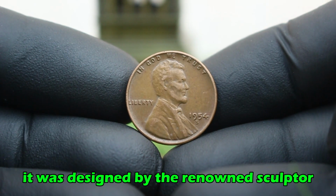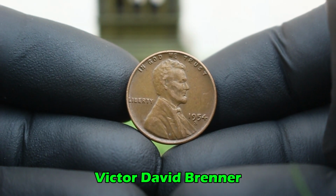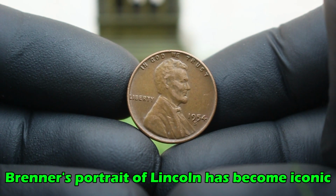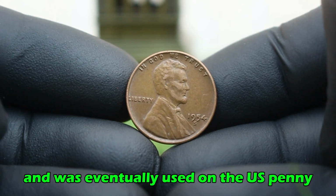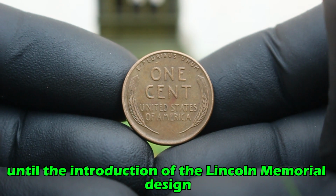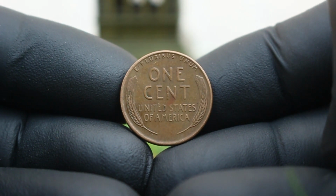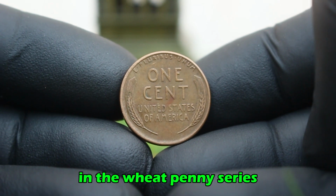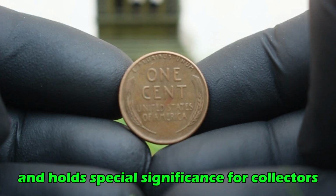It was designed by the renowned sculptor Victor David Brenner, who was tasked with creating the coin's design. Brenner's portrait of Lincoln has become iconic and was used on the U.S. penny until the introduction of the Lincoln Memorial design in 1959. The 1954 coin is part of a later run in the wheat penny series and holds special significance for collectors.